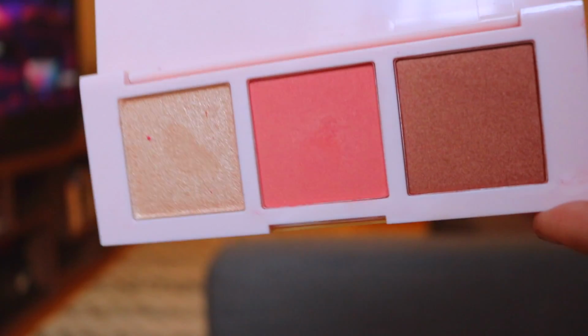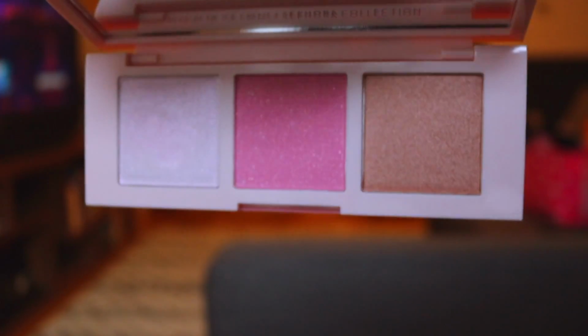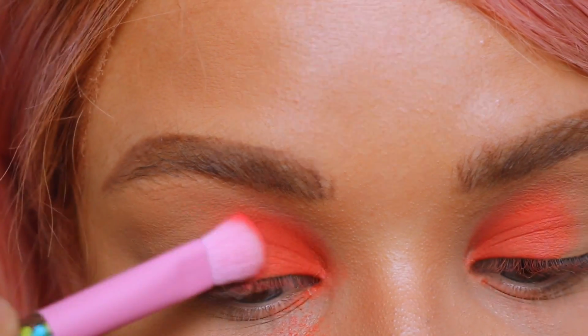Okay, next with the same brush, I'm going to be going into one of the cheek palettes. This is the Sugar Wafer Face palette. It's actually a double-decker palette. You can use it to bronze and highlight and add a flush to your cheeks. There's this really pretty peach color here, and I think that'll act as a good transition shade between the orange and the pink. So I'm going to be taking the same brush and patting that onto the middle of my eye.